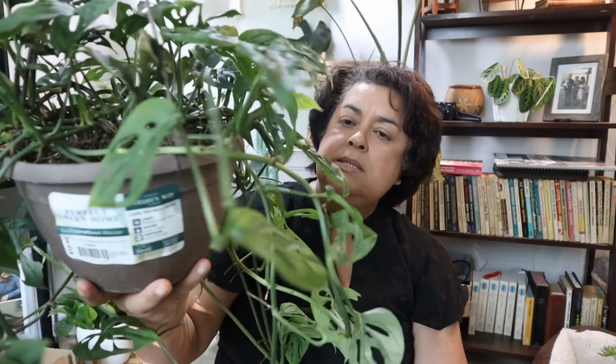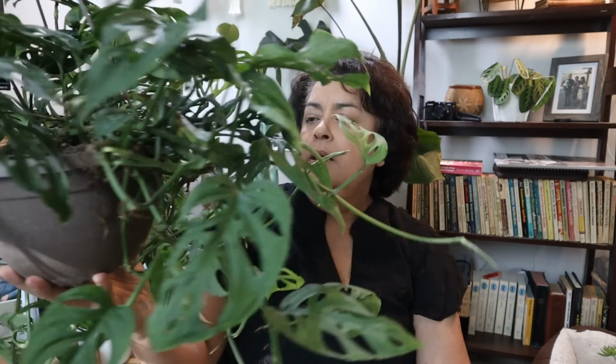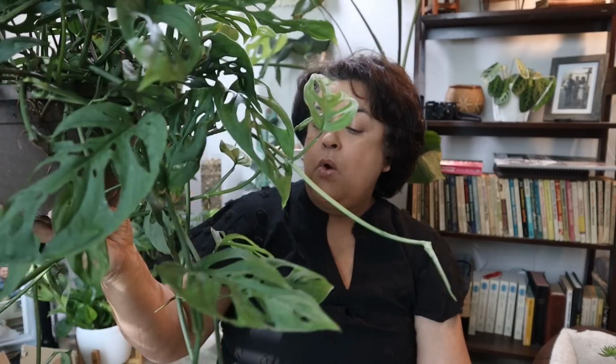It adds to my Monstera collection. Monstera adansonii. I think this is the regular form. I don't think this is the wide form leaf on it. It just seems like a regular one, but it's growing really well. So $14.98, can't beat that.